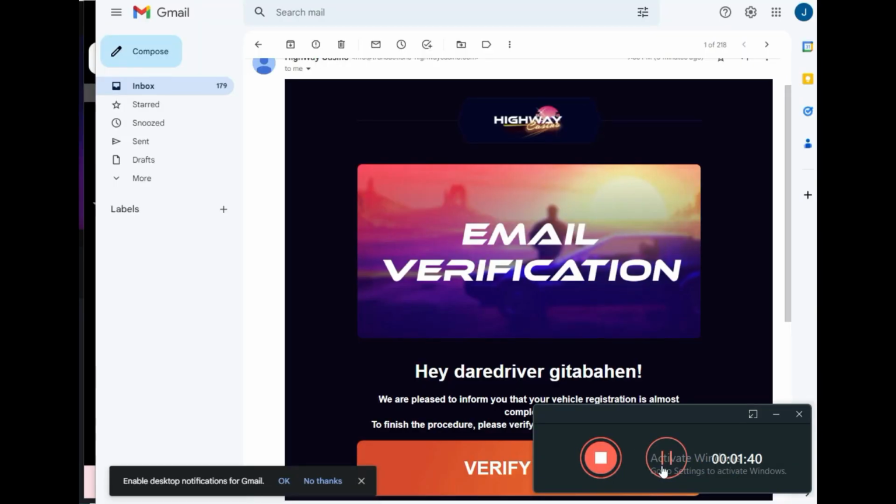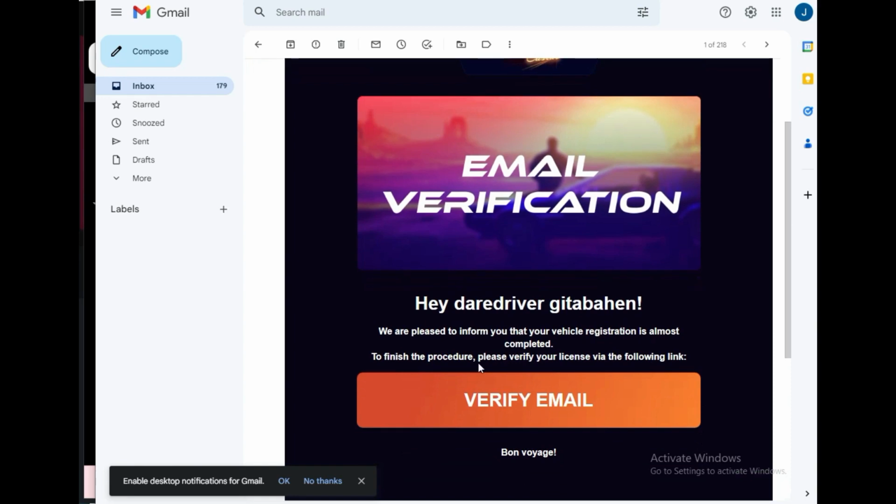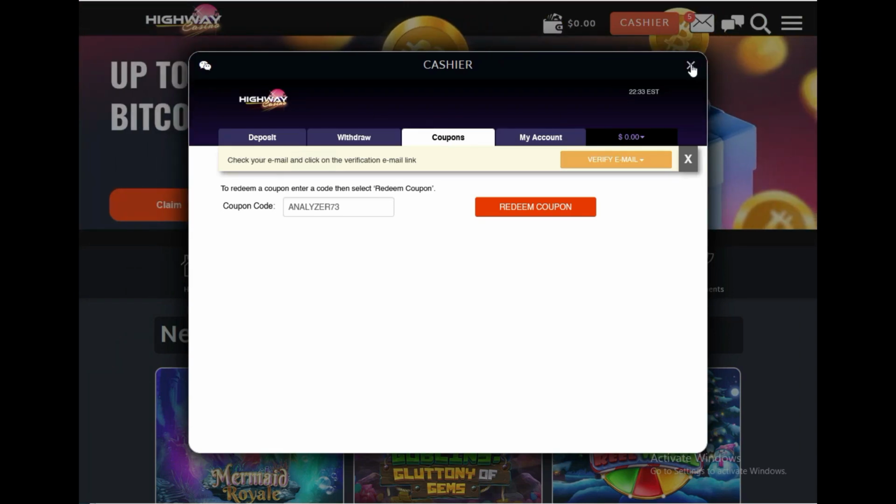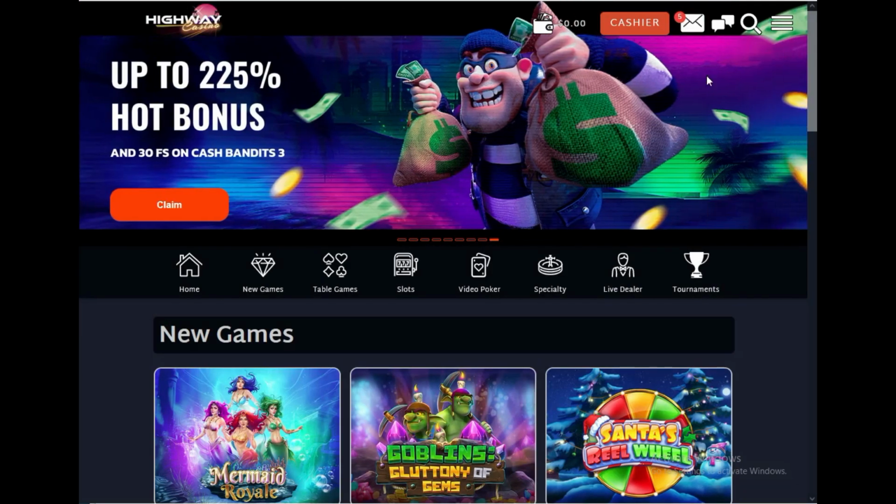Okay, guys, I apologize. It's not a code. Once you receive the email, you click on it and you go to verify email. And then another screen will pop up that says email has been successfully verified. Okay, all right. So then we're going to go back to the casino. We're going to exit out of the cashier, and then we're going to go back into the cashier.